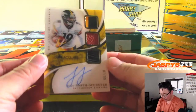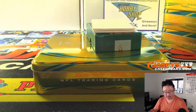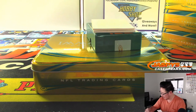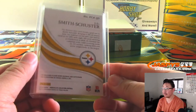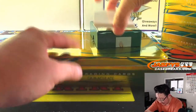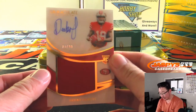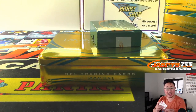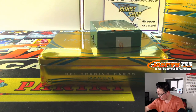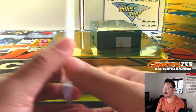We've got a triple relic and autograph. Juju Smith-Schuster. Nice. 7 out of 99. Triple relic for Michael Gallucci and his Steelers. And the last one is Deebo Samuel. 3 out of 99. Jersey and autograph for the Niners. John Watson with the San Francisco 49ers. Pretty solid break for the San Francisco 49ers, nice.